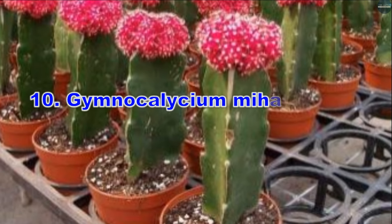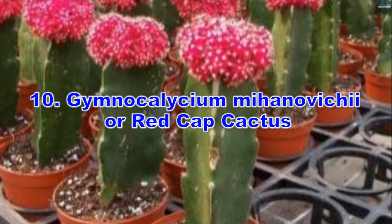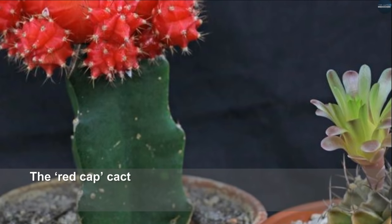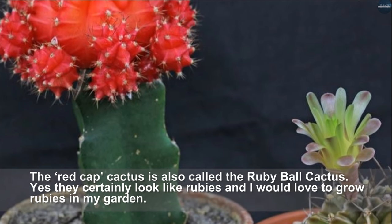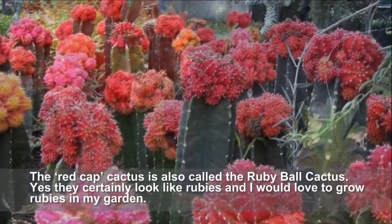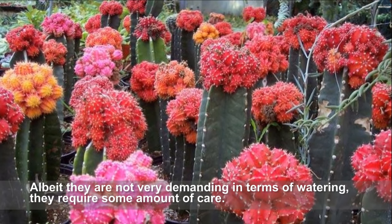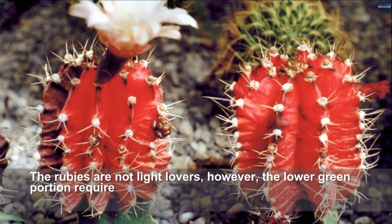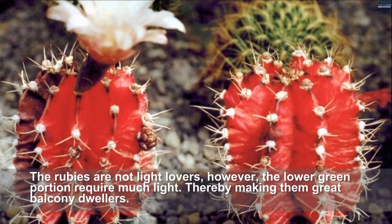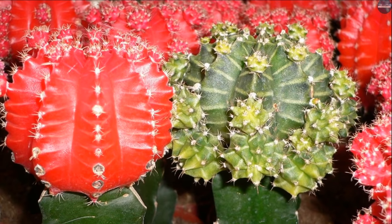10. Gymnocalycium mihanovichii or red cap cactus. The red cap cactus is also called the ruby ball cactus. Yes, they certainly look like rubies and I would love to grow rubies in my garden. Albeit they are not very demanding in terms of watering, they require some amount of care. The rubies are not light lovers, however, the lower green portion requires much light, thereby making them great balcony dwellers.